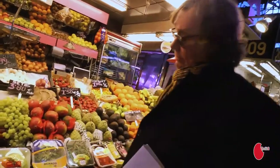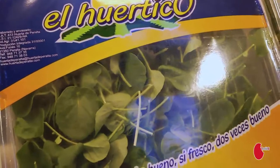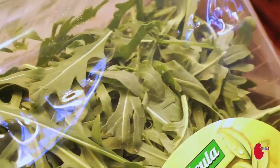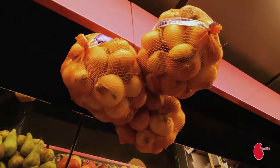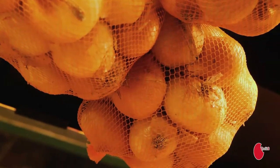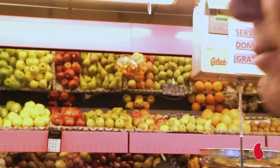Berros, watercress, used for spicing up a salad. And Obama's favorite ingredient for salad, arugula. Now up top, we have the French onion, which can be used as a garnish, but I used it last weekend to make coq au vin, and I put it in with some mushrooms in the wine sauce and braised the chicken very slowly. A wonderful addition to the coq au vin.